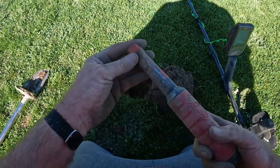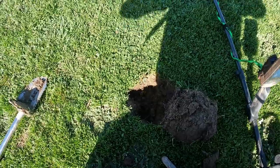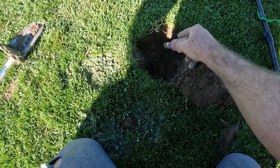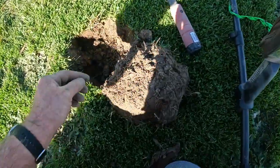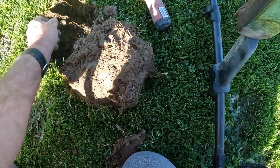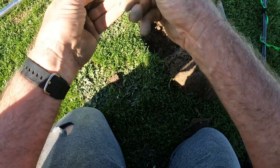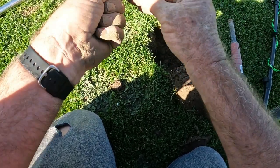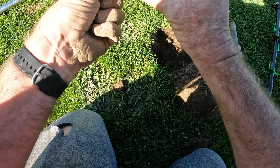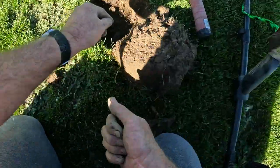All right, I think I found myself a coin spill. I'll just fix this up so you can see. Right, there, there and there. I don't know what they are, but let's have a look. There's two. What are they? 1 cent pieces, I think. No, 5 cent pieces, are they?